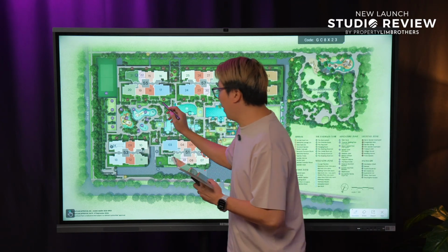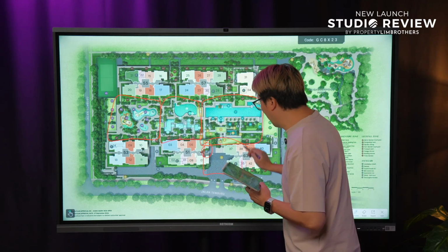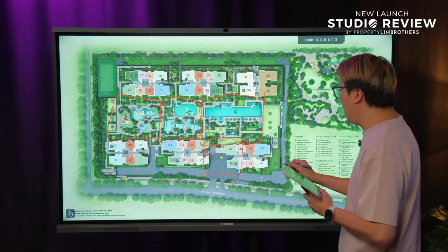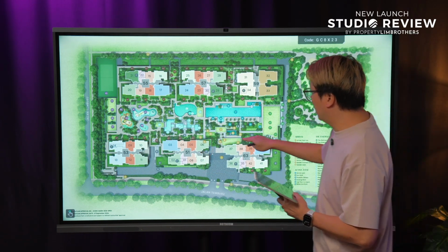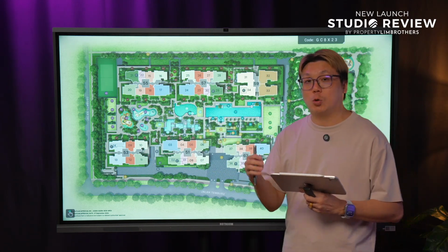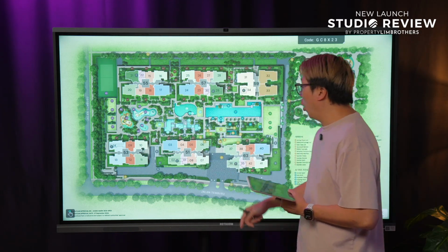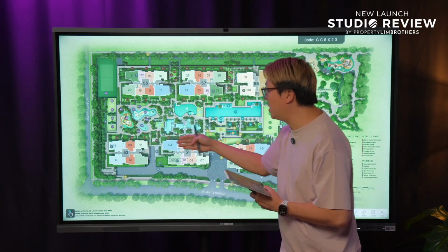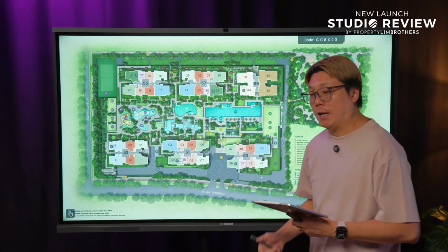In fact, they have various zones that have already been identified over here. So this is the main entrance area, and you have a couple of other zones around the whole development. What I really like about this layout is that the distance between the blocks is very well spaced out. So for those of you who like the inner facing units, maybe because you do not want to face other developments, or a future development for example, then you may be considering those inner facing units. And this gives you a very good distance between one another.